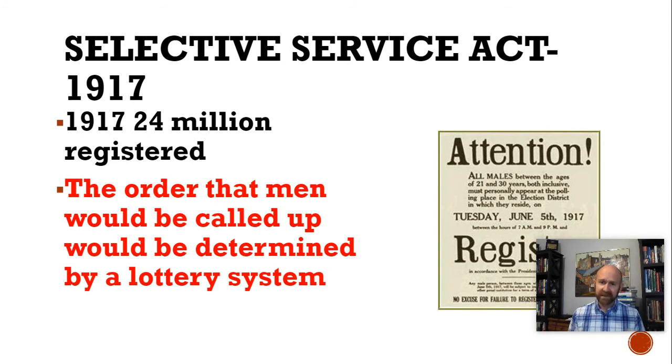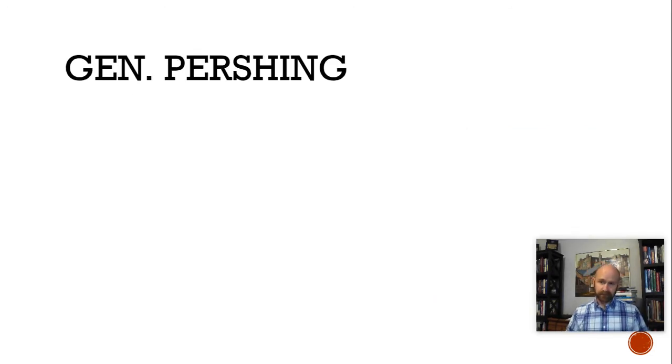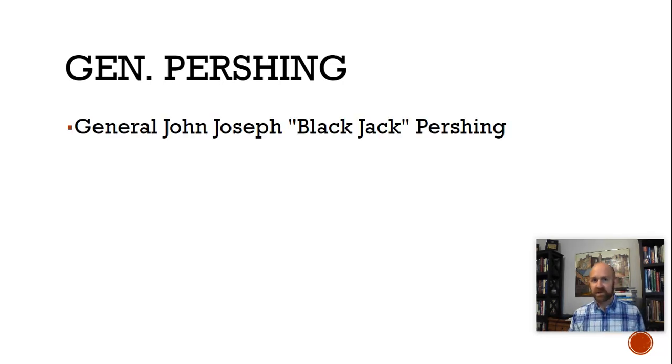So it's a complicated issue, but it is going to get us 2.8 million more soldiers, which is what we're going to need to be able to win this war. Then we also are going to have to train those troops. So we've got them. That doesn't mean they're ready to fight. And so that's going to fall on General Pershing, General John Joseph Blackjack Pershing.